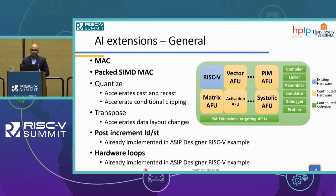First, we talk about just general extensions. These are not essentially tied to any particular AI function unit, so these can be accelerated in a hardwired data path on the processor. The first example is the most common one that we have seen across the board. Anyone trying to do this kind of work, the first instruction they put in is a MAC instruction. So for us, we started with that. That was kind of the proof of concept. We also emulate packed SIMD with 4 and 8 different lanes.